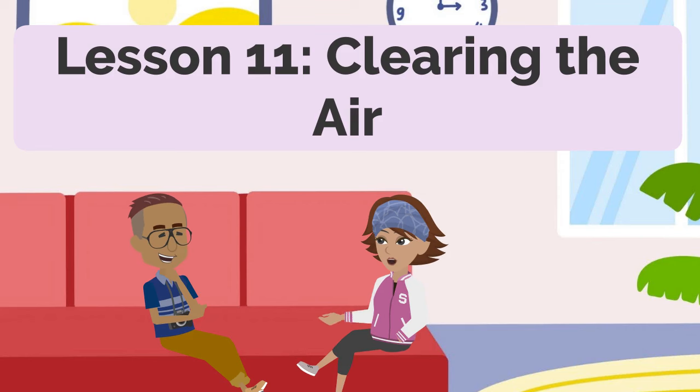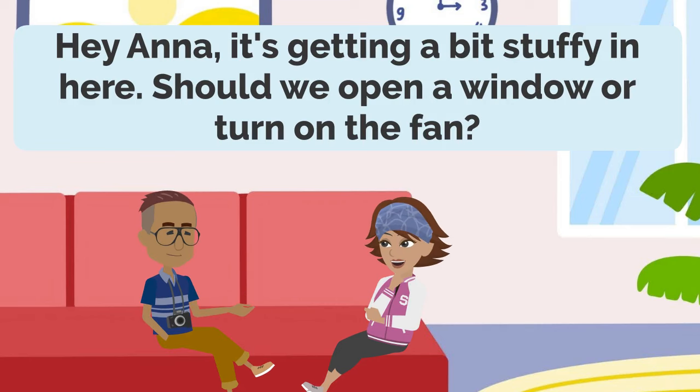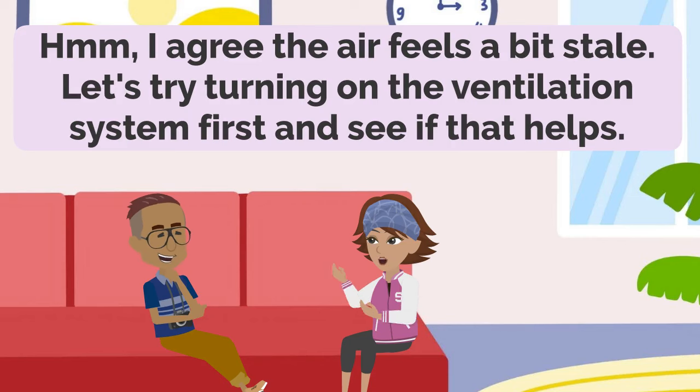Lesson 11, Clearing the Air. Hey Anna, it's getting a bit stuffy in here. Should we open a window or turn on the fan? I agree the air feels a bit stale. Let's try turning on the ventilation system first and see if that helps.